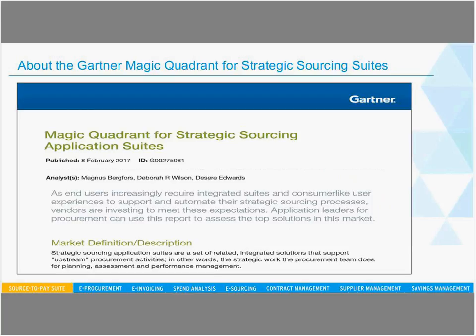So we get into the report. I'll just kind of cover the synopsis first. As I said, just published on February the 8th. The authors are those key Gartner analysts. Maybe many of you are already familiar with their names: Magnus Berfors, Debbie Wilson, Desiree Edwards.